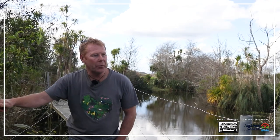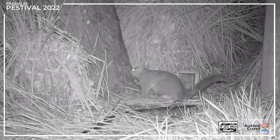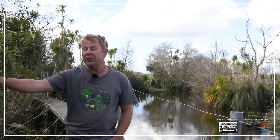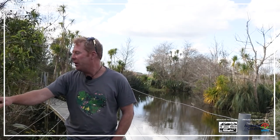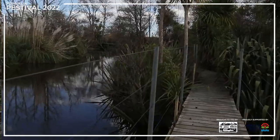So down here, we're probably like everywhere else, we have a variety of pests, the weeds and rats, your mustelids, your ferrets, your weasels and stoats, and of course possums. And all of those things combined meant that there was no regeneration of the ngāhere. Whenever anything would seed, if it was lucky enough to get to that stage, it would be eaten.